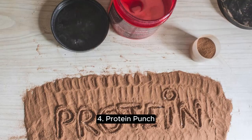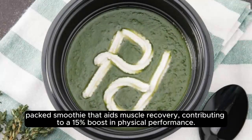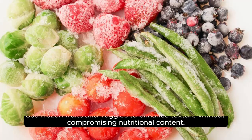4. Protein Punch. The Protein Punch, our fourth recipe, blends almond butter, spinach, and Greek yogurt for a protein-packed smoothie that aids muscle recovery, contributing to a 15% boost in physical performance. Use frozen fruits and veggies to enhance texture without compromising nutritional content.